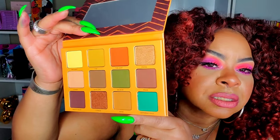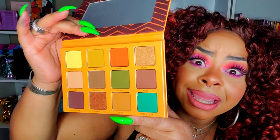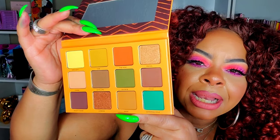This palette to me is so aesthetically pleasing, even though it's a mostly neutral palette. Oh, guys.